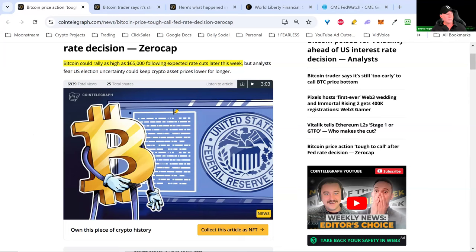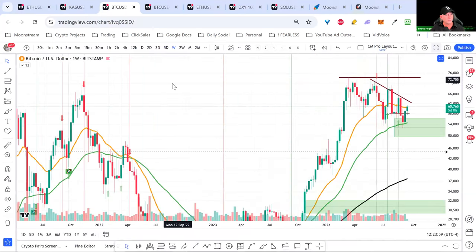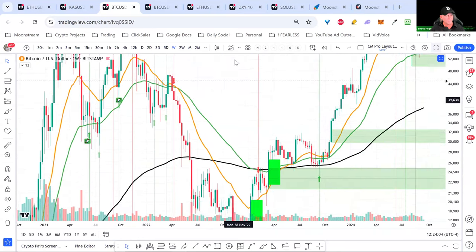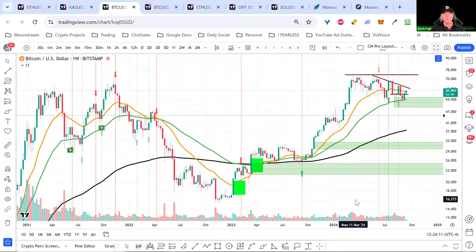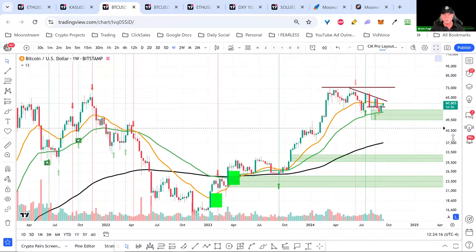So let's see. Skimming through this, tough to call. 53K, high is 65K. Yeah, it's a bit of a wild card, but the markets are certainly trying to get ahead of the trade. I don't know. It is a tough one. It's probably the hardest to call. I called this top with relative ease and this bottom with relative ease. And also I was calling the bottom to get back in the market back in here as well. These are relatively easy in the scheme of things at extremes, but with this pullback and this choppiness coming down, it's made it very difficult to make a prediction.